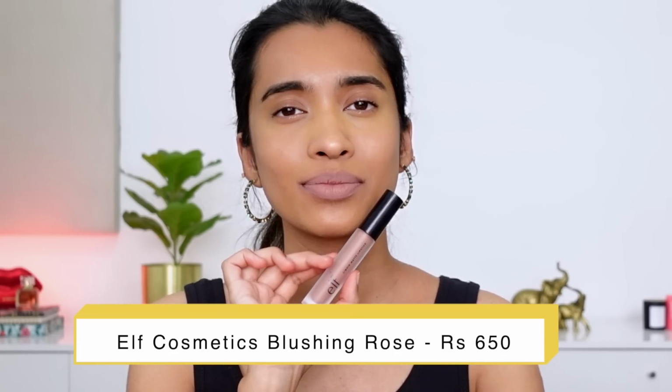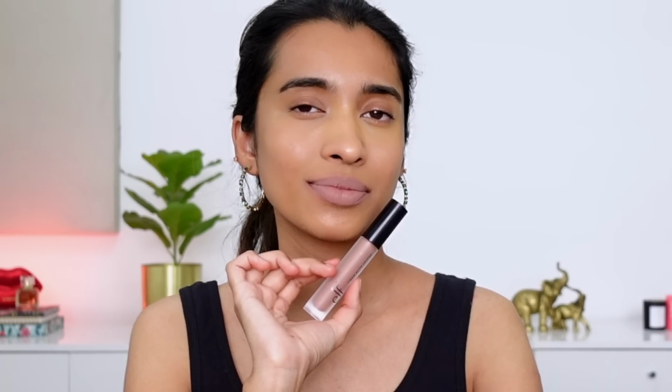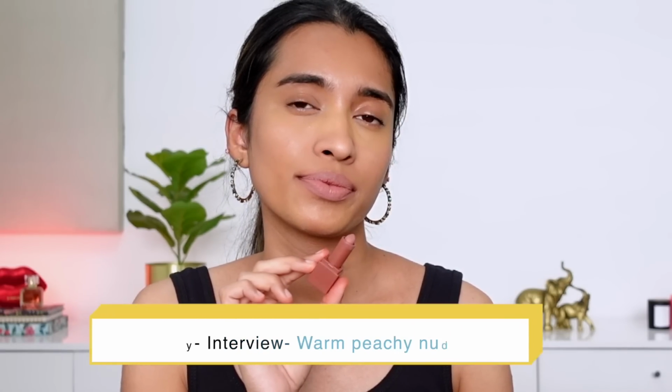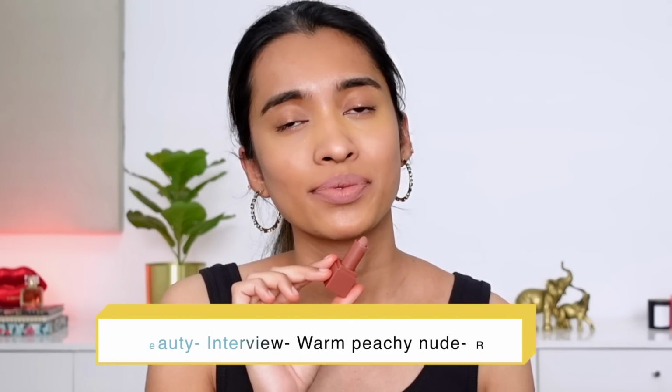Makes you almost look very dead. So irrespective of your skin tone, I would suggest using a darker lip liner underneath this, more pink, maybe more brown. Next up from Huda Beauty, I have the shade called Interview, which is a greyish nude but a pale nude for my skin tone.